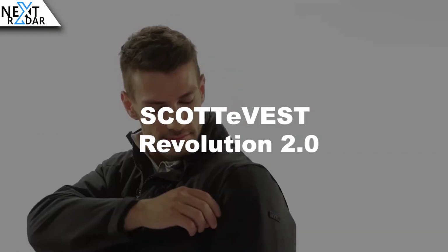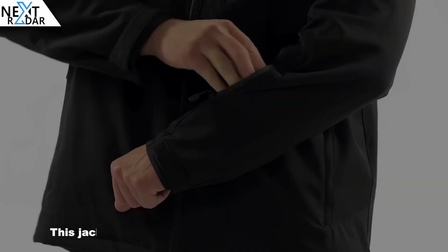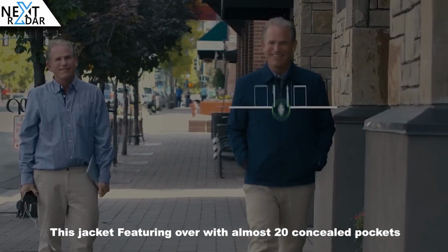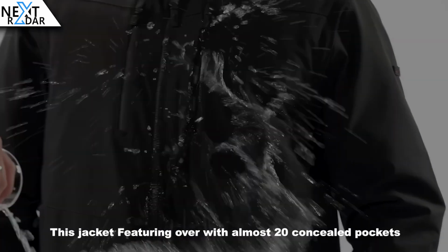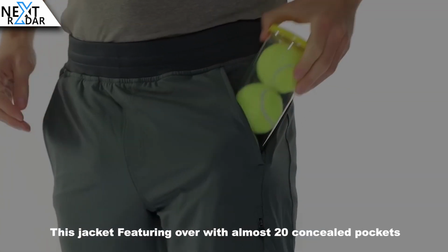Scotivest, Revolution 2.0. This jacket, featuring over 20 concealed pockets, this low-profile men's travel jacket can hold all of your essentials while traveling, working, hiking, fishing, golfing, or simply running a few errands.